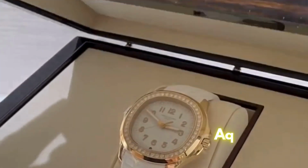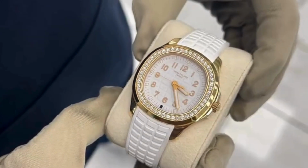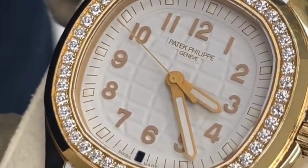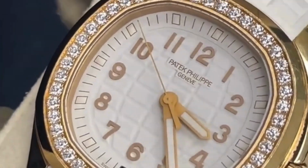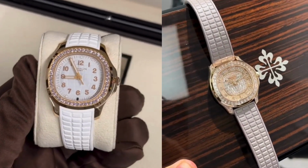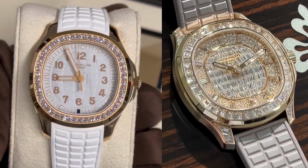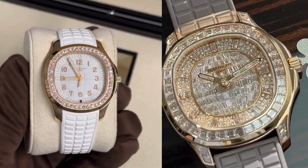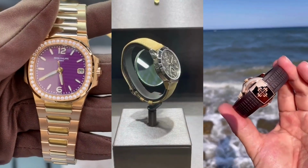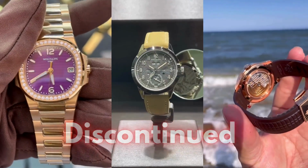Next, 5269R Patek Philippe Aquanaut Luce Travel Time. Initiated in 2021, it has a subtle white dial with Arabic numerals and a quartz movement that is driven by a bezel coated in diamonds. This three-hand, straightforward watch without a date window is understated but elegant. Retail $42,000, and it is currently asking $80,000. This concludes the 2024 Patek Philippe models that have been discontinued.